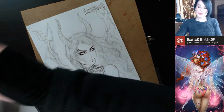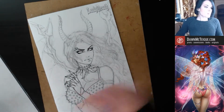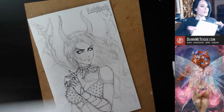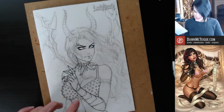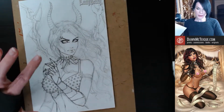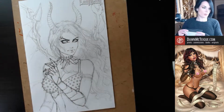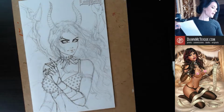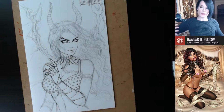And I am working on completing this Hellwitch blank. So for anyone who is new to this particular stream, this is a Hellwitch. She's a character by Coffin Comics, created by Brian Pulido. And I have 4 blanks that I'm doing for Coffin Comics.